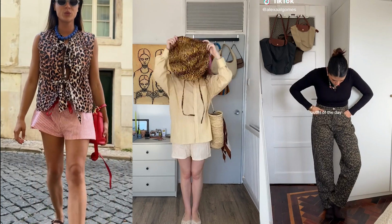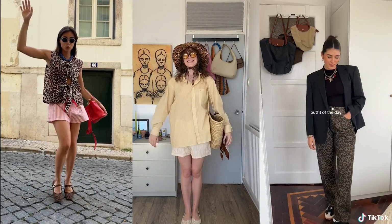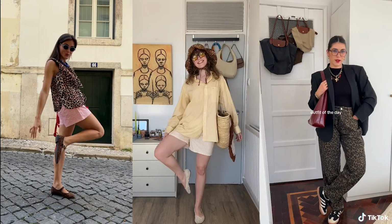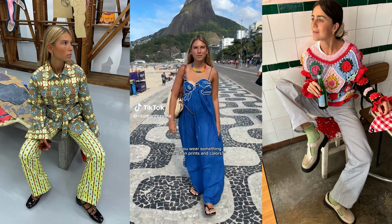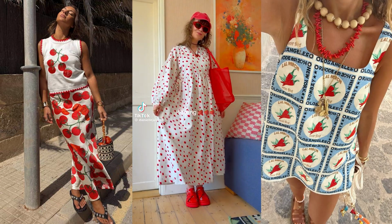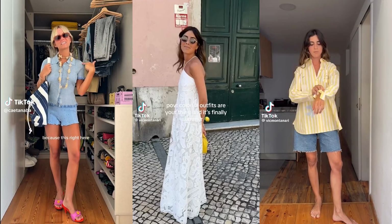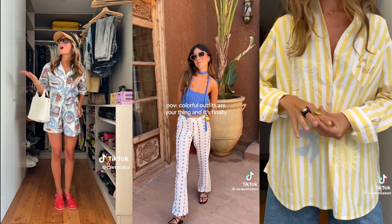Animal prints pop up too. Leopard especially is very popular. Sometimes florals, subtle and romantic, other times totally clashing and wild. You'll even catch ethnic patterns and playful little prints like cherries, hearts, or strawberries. A little childish, but that's the charm. And honestly, summer is the perfect time to go wild with prints. You're wearing less, so it feels lighter and more fun to experiment.